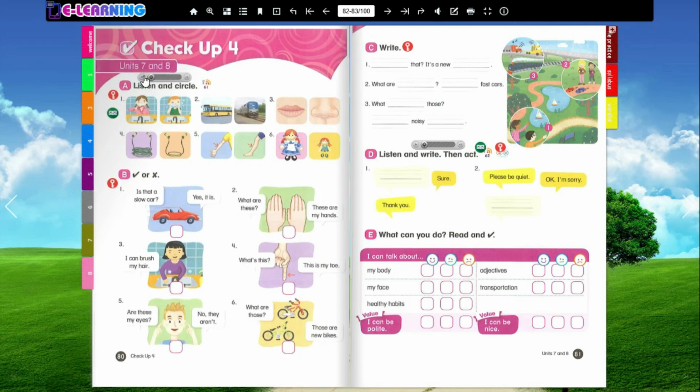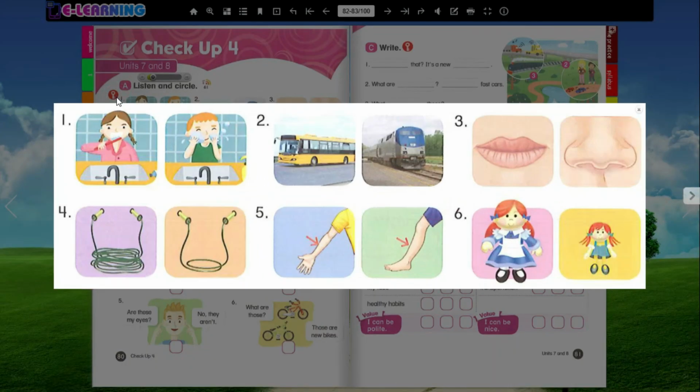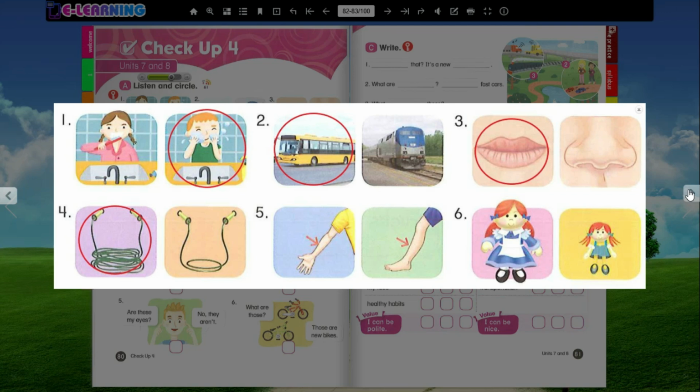Page 80. Checkup 4. A. Listen and circle. 1. Wash my face. 2. Bus. 3. Mouth. 4. Long. 5. Leg. 6. New.